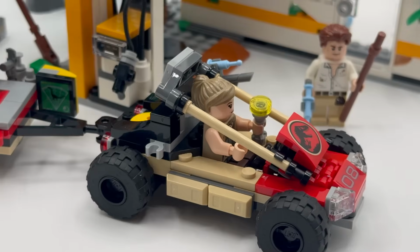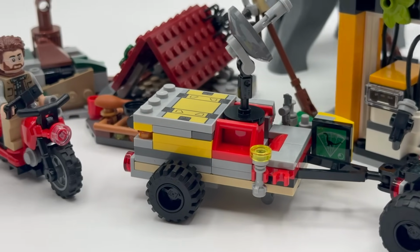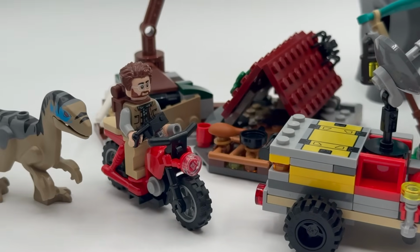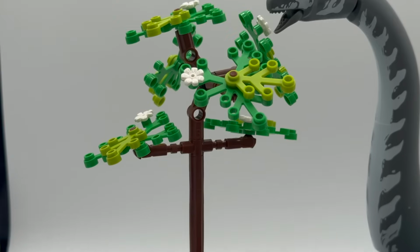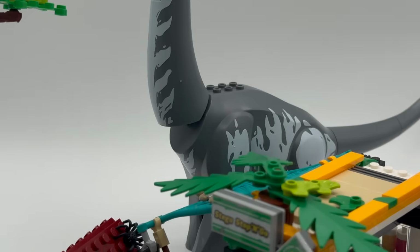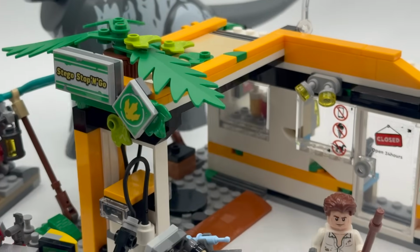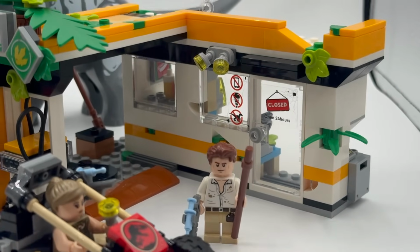Granted, at least several of those pieces go into the extremely large molded Titanosaurus body parts. So I do understand, even if you were to price that dinosaur at like $20 tops, maybe $25 or $30, and I know it's going to be a lot more in the aftermarket, but just value in a set, I still don't think the set by itself is worth that much.